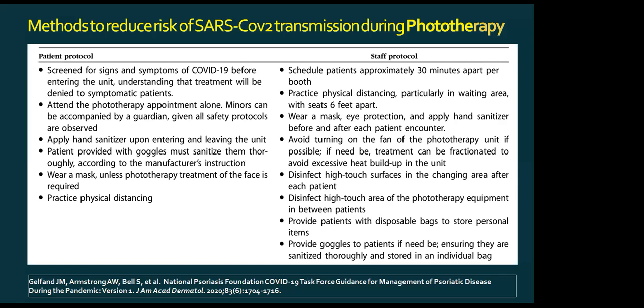Now, here I have also gone through the National Psoriasis Foundation COVID-19 Task Force guidelines for psoriatic disease. They have also come out with protocols for phototherapy, that is, how can we reduce the risk of SARS-CoV-2 transmission during phototherapy sessions at our hospitals? For them, they have taken a patient protocol and a staff protocol.